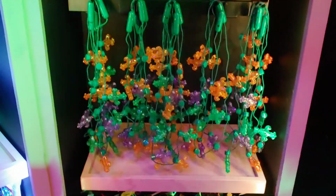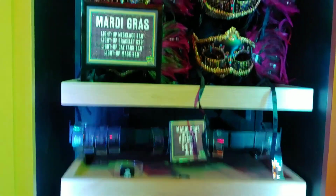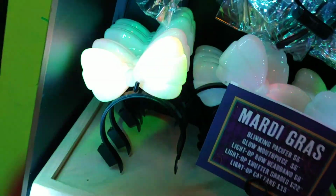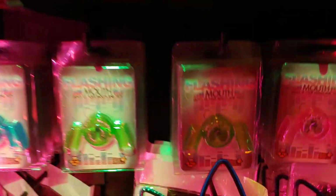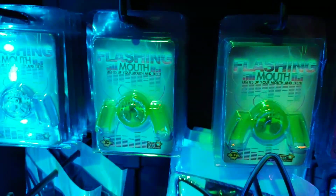I like the fact that they're all lit up. The light up bracelets. Light up hats. Light up everything. Oh, look at the bows. Oh, that's cute. The bows are back. Kitty cat ears. Flashing at the mouth. Yes. Rave and have fun at Mardi Gras.